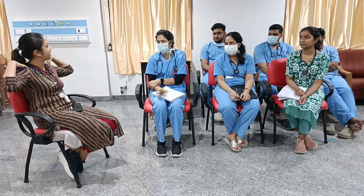So what will be there? The scapula will be away from the lung field in a PA. But in an AP, the scapula will be seen just behind the lung field, just behind the lungs, whereas in PA it will be away from the lungs. Okay. Then how will you read a chest X-ray?